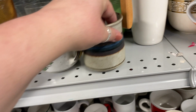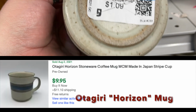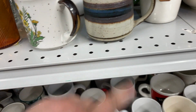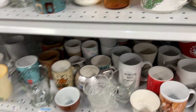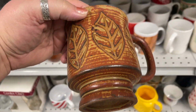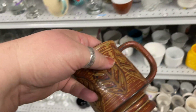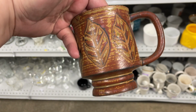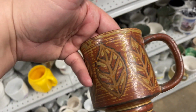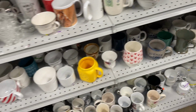We're gonna start right here in the mugs because if you didn't know, my aunt found a Rae Dunn mug here that was worth $465. So I will go ahead and link that up top here if you want to check that out later. It's pretty incredible. This is actually a made in Japan mug and I'm setting it down here. I'm telling Irf, look for another one of those.